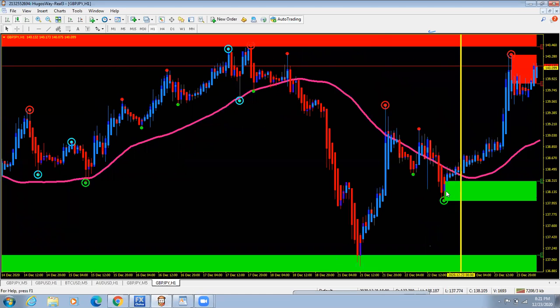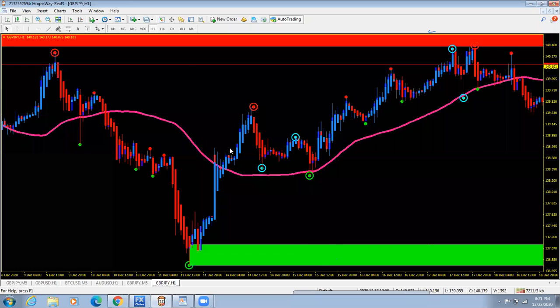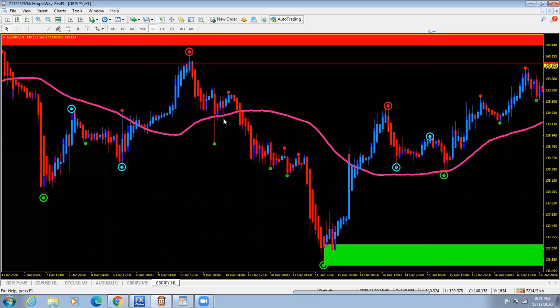These blocks right here are an indicator that you can throw on the chart. Why? Because I want to cheat. Why do you want to cheat? Because the banks are cheating. You are trading against the banks and central governments.